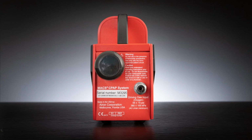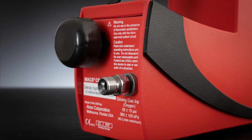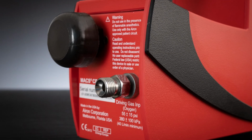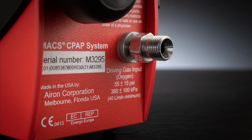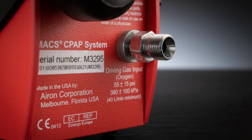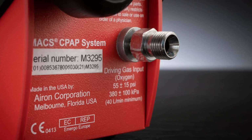We'll begin at the unit's rear panel and look at 2 specific features: driving gas input, air intake and filter. On the far right of the back panel is the driving gas input connection. Keep in mind the Aeron MACS CPAP system does not require electricity or batteries for operation. Similar to other CPAP devices used in EMS, the MACS runs on a high-flow oxygen source or portable compressed oxygen cylinder and requires 55 psi with a minimum flow of 40 liters per minute.